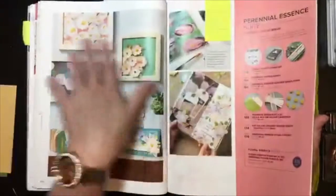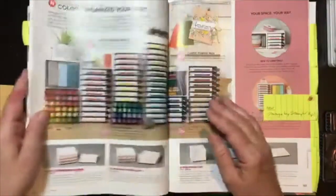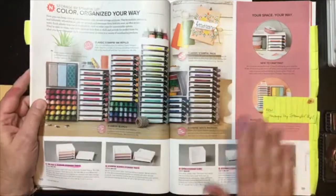And honestly, these papers are so pretty. You can frame them all by themselves. You don't even have to make anything if you don't want to. Okay, and then the last section is accessories and more.